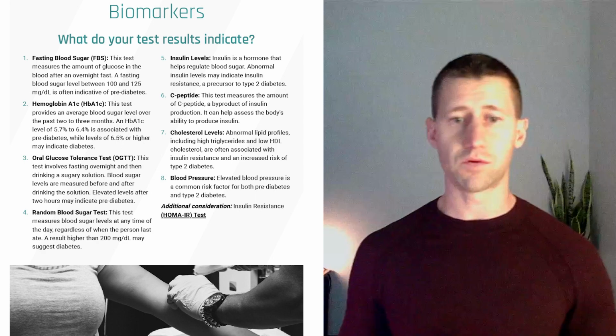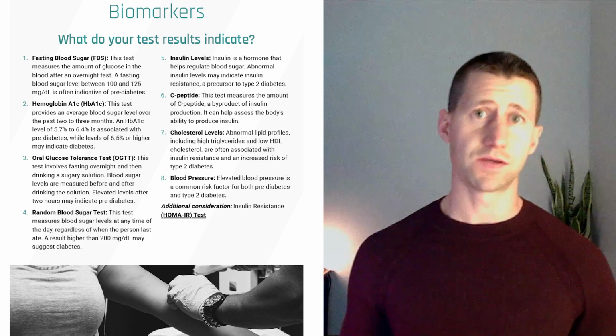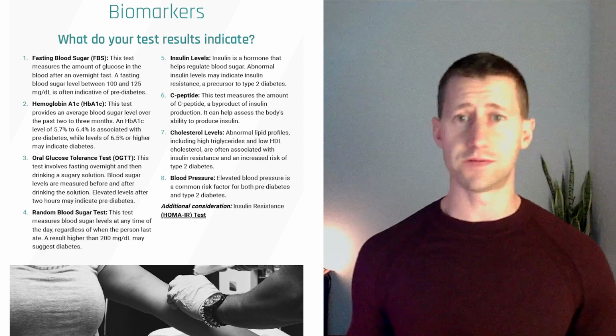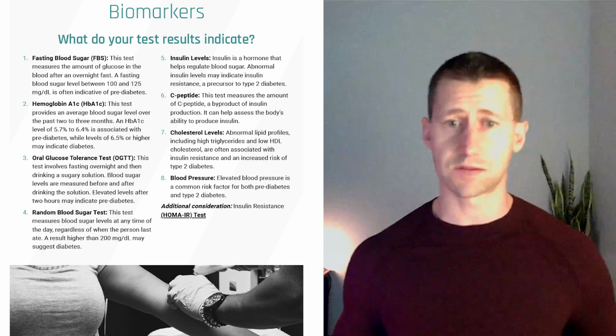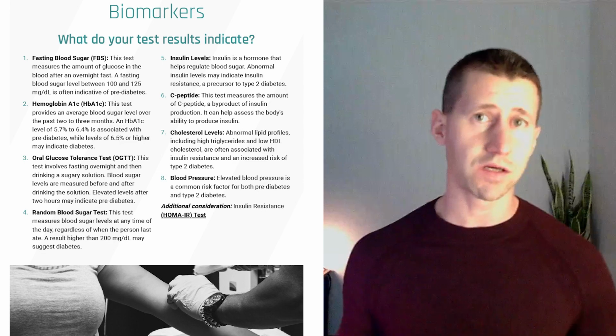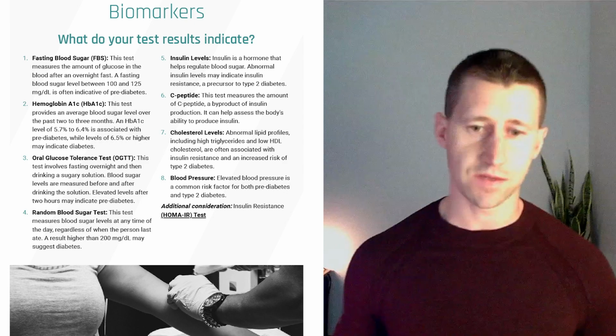And then, of course, tests you can do just right at home, right? Your blood pressure could be a sign. So if you are seeing some of the signs and symptoms of fatigue, maybe you're overweight, excessive fat around the midsection and things like that, and you have high blood pressure, those could be signs of a pre-diabetic state, okay?